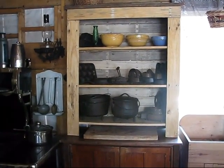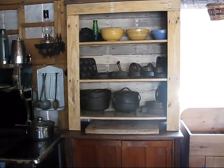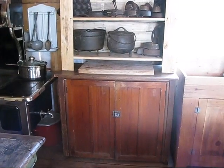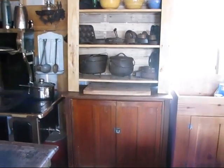He's getting ready, we're developing another cupboard from a bookshelf we have, to use for our canning jars and stuff. I don't have a good spot for my canning jars, so it's exciting.